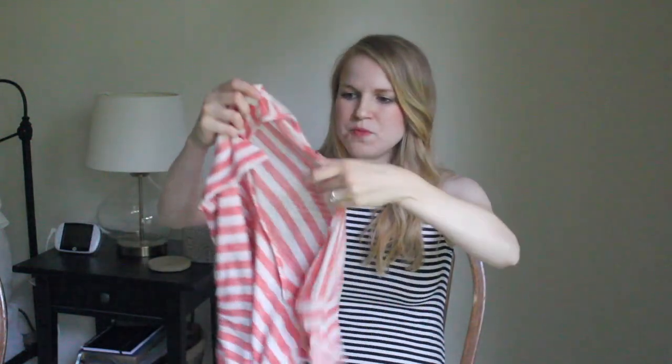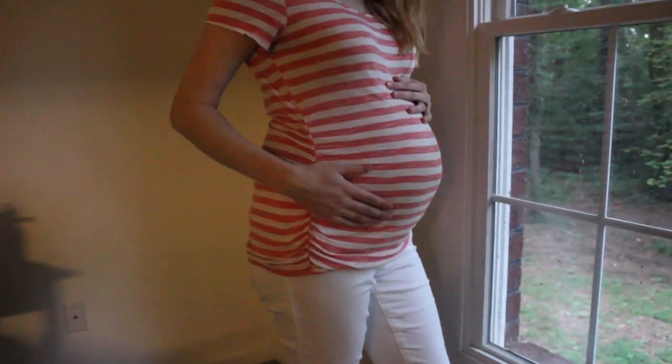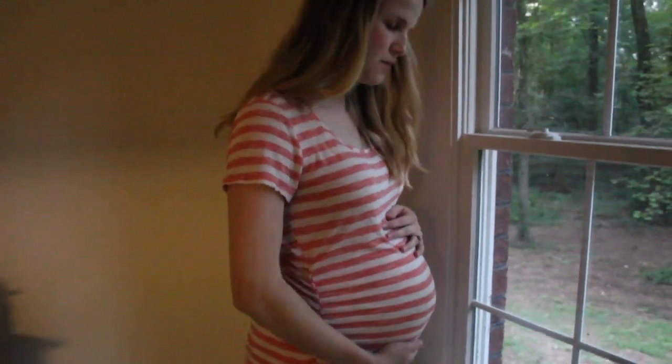It's just a scoop neck, just basic shirt. I have lots of these types of shirts in my closet, but this is actually a motherhood maternity shirt with the ruching on the side. So I was really pleased to find it.